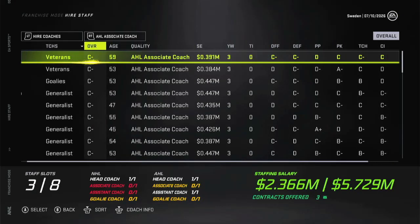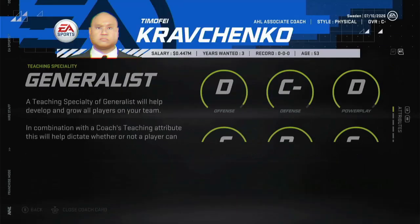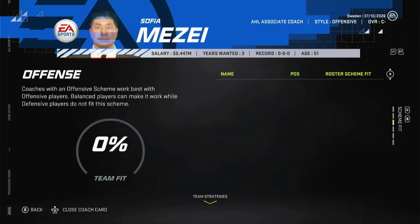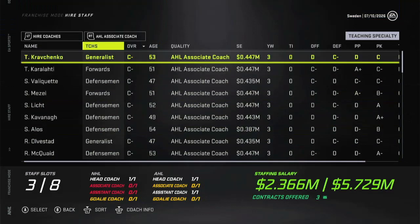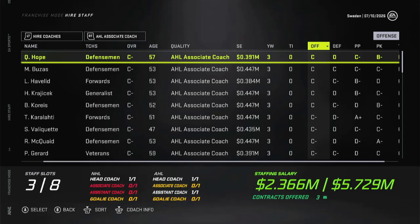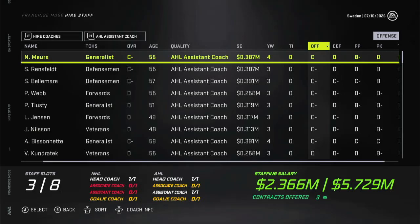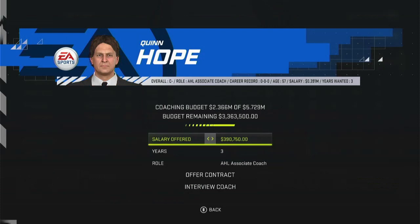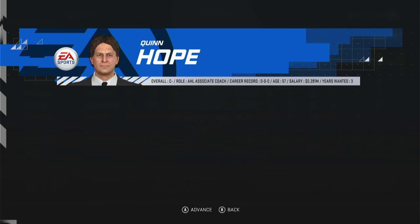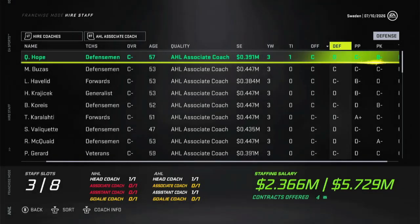Someone with some good overall would help. Let's just go down the list and see what we can get with the chemistry. Nobody has team fit, so I guess it doesn't matter. Let's just pick someone with some good offense. Okay, is there an assistant coach that can be an associate coach? Nope. So AHL associate coach, pick the first best one here. Quinn Hope, 3 years. AHL associate, offer contract.